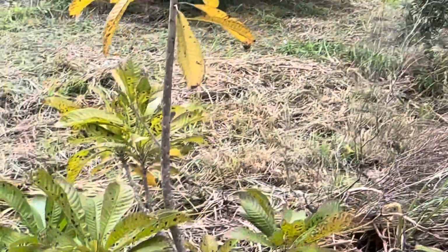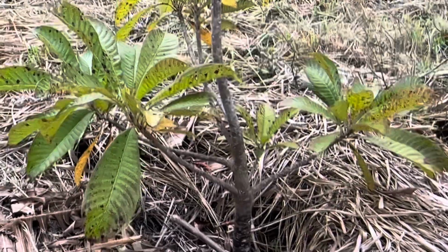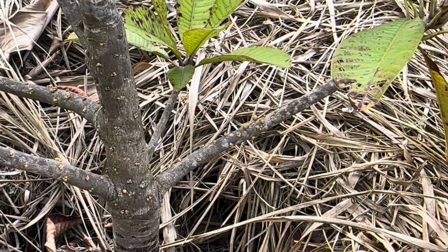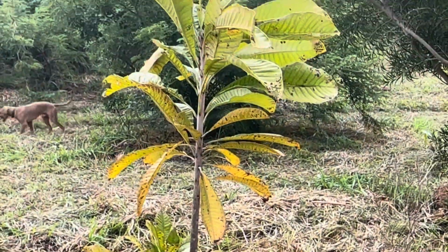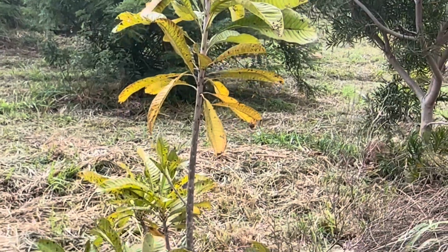This Mame sapote is looking a little roughed up. It does have tiny little fruits on there. Let's see if any of those hang in there, but it'll often look like this right before it shoots out new leaves, and the old leaves kind of shed off.